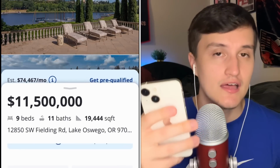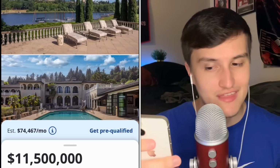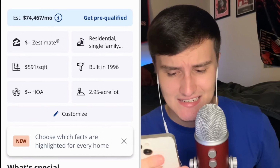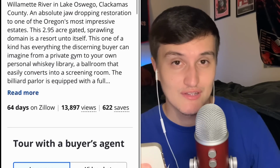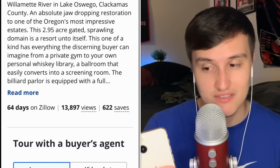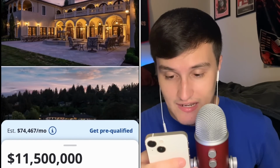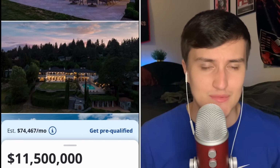This is going for, again, $11.5 million, or by month, $74,464 per month. If you can afford that, go for it, I guess. This was actually built in 1996, and some information on it, put on Zillow 2 months ago, has 14,000 views and 622 saves. This place is quite popular, and it looks like it should be because, man, this place actually looks insane. I didn't know they had places like this in or around Portland, but yeah, those are some of the homes that we have around here.